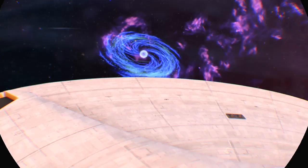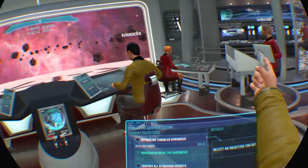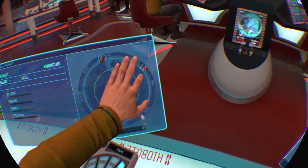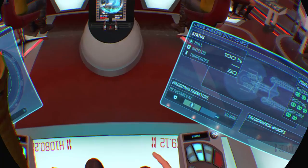You need to tell me right now if I'm shooting torpedoes because I'm not gonna shoot them. I want full spread, maximum yield, engage. Just listen to him. He knows what he's talking about. I'm torpedoes. Destroy all attacking vessels. All Klingon ships at this location. I got that. Just destroy them. Let's go. This should go well. Oh! Red alert! Shoot them! I'm gonna shoot these things. We've got 30 torpedoes, so don't waste them all.